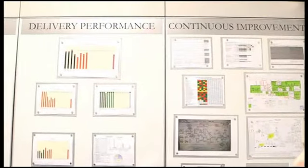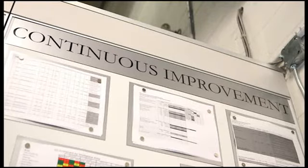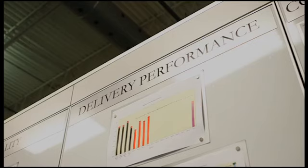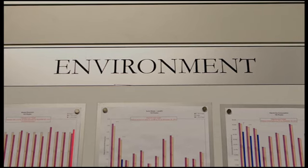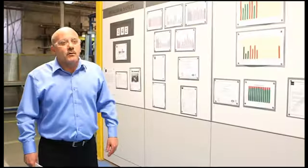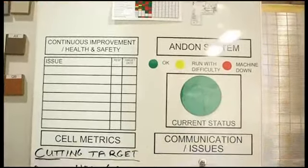This is the KPI Wall, Key Performance Indicators. This is where we measure our continuous improvements, projects that are ongoing, our delivery performance, our quality, our environmental, and our health and safety stats. We measure this on the macro and on the individual level throughout the floor.